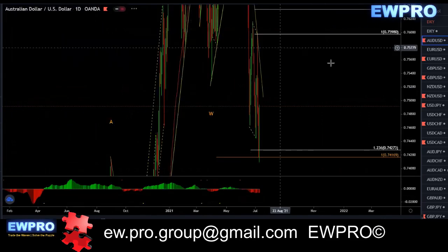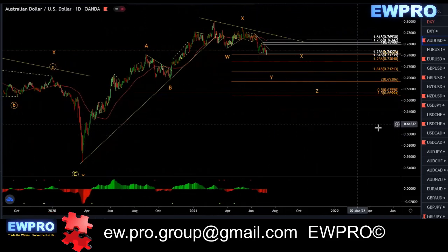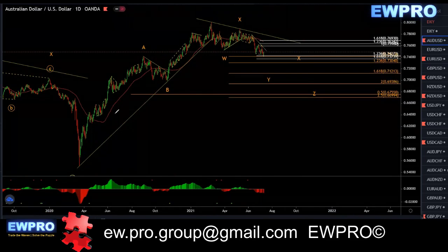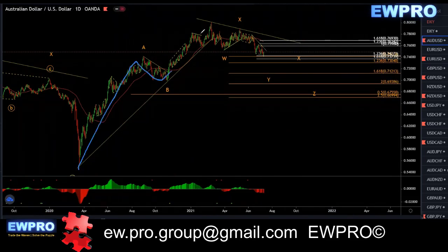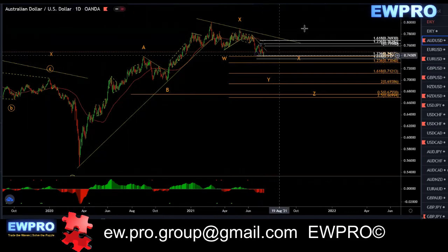So AU on the daily. This is looking very corrective. We got this A, B, C with bearish divergence. So we were always looking for this larger correction down to this 50 fib. It's very slow in here. So it's looking very corrective and bullish for more upside.